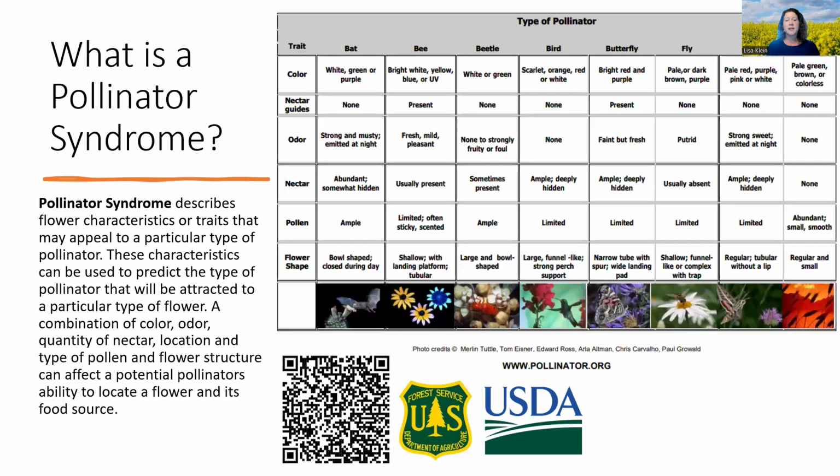It's very, very interesting. So pollinator syndromes, probably most of you have not heard of that. Some of you have. That's going to describe the different traits that a flower might have that can be used to predict the type of pollinator that will be attracted to that type of flower. I kind of alluded to that. The red tubular flower that you saw in the previous slide had a hummingbird hovering over it. It's going to be pretty safe to say if it's reddish or orange in color, and a very long tubular shape, it's probably going to attract hummingbirds. And you can see here that's pretty much the case.